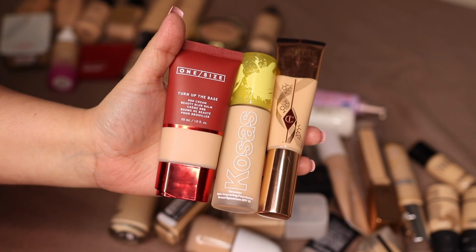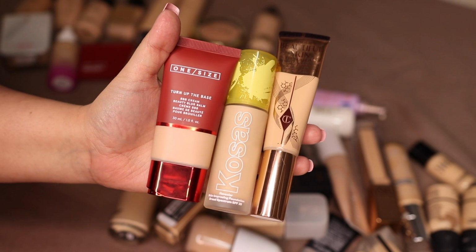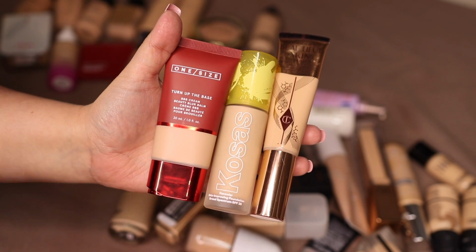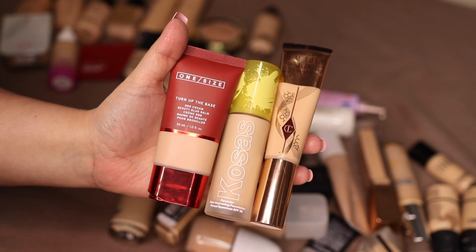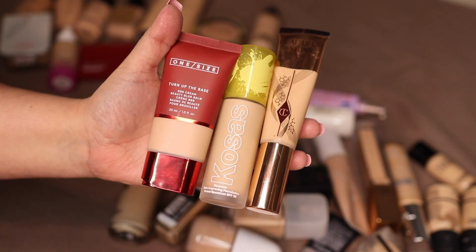Here are 3 foundations that I've tried recently and I have not liked for different reasons. However, I'm not gonna get rid of them yet because I might need them for a future video, so I am keeping them in my collection. But just know that even though I'm keeping them, these have not worked for me.